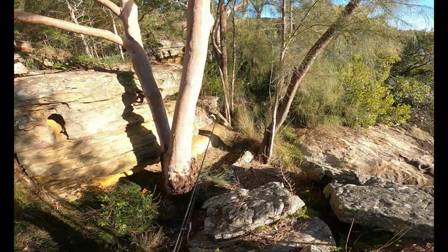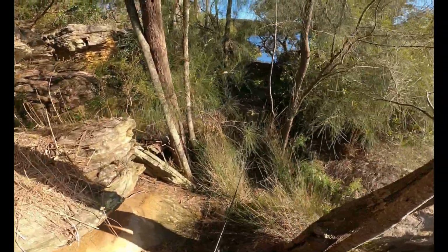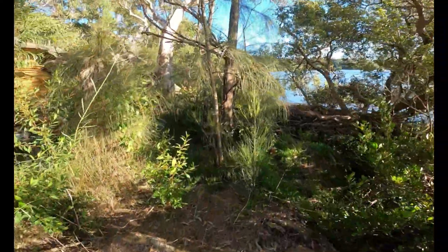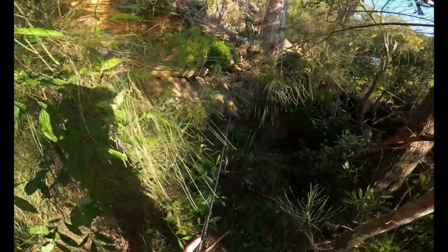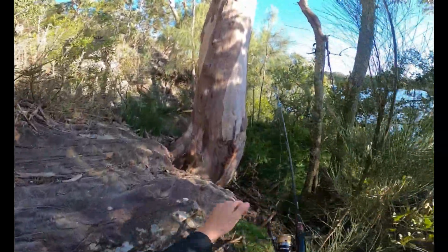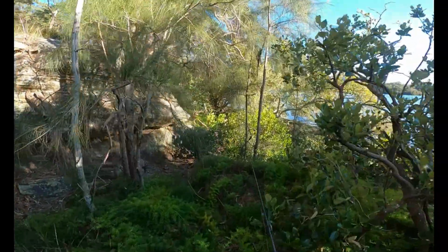Now as I step over those rocks, I'm going over to a little spot out of the wind over here. Very overgrown track. It's a low tide, it's a run up tide right now. Tide's running up. And I'm going to be fishing this little rock over here because it suits this wind.